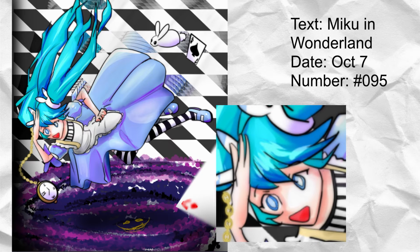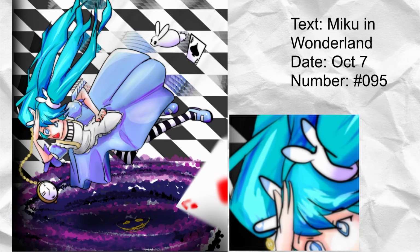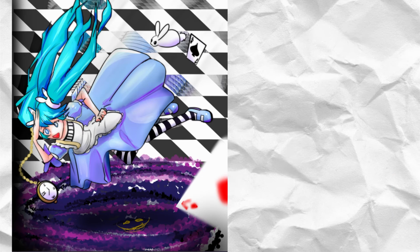Her eyes are a bit simple. That was my main complaint. Also her nose and mouth, maybe a little bit of teeth could have been showing. I like how I changed her little twin tails at the top into little bunny ears. Her hand is a little bit weak, but I love this image. A 5 out of 5, I gotta say. An ace, if you would.